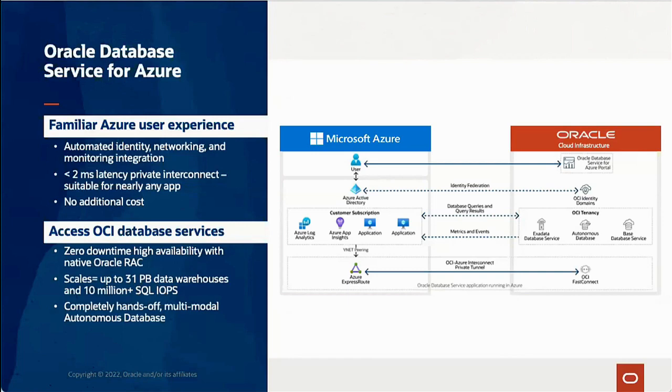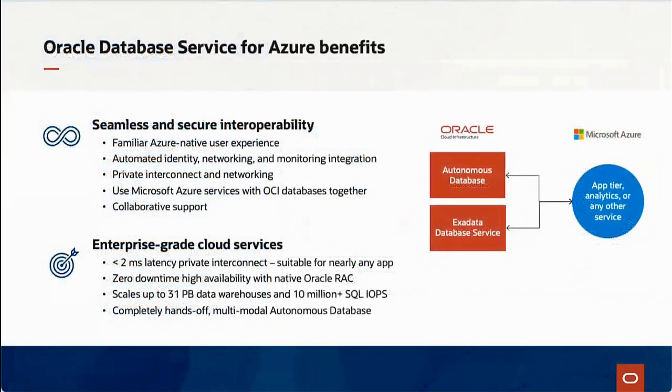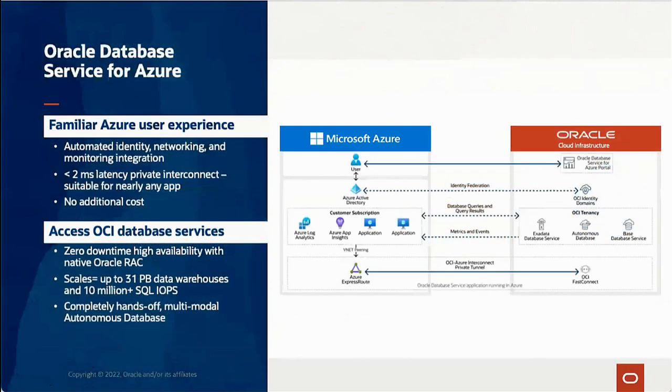Well, the short answer to that is, although you can spin up single instance Oracle databases, if you want to use the OCI enterprise grade database services, such as the Autonomous DB or Exadata, which are known for being the best of breed in the market, the only way to do it is to initiate those within OCI and bring them closer to Azure. So with this offering, you now have a new choice of database offerings for your Azure workloads.